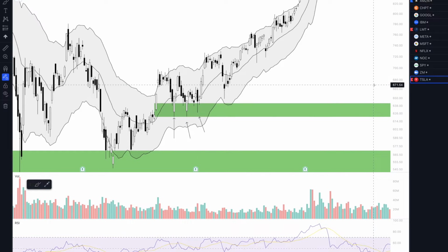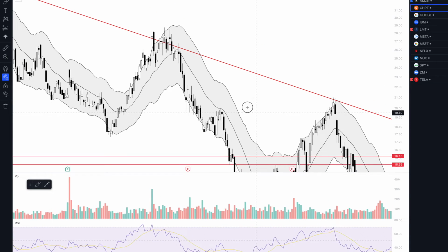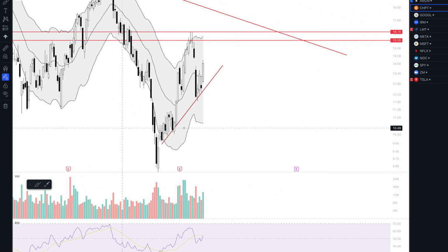So they are my stocks covered for the general market. We're now going to look into my 4 bonus ideas, or possibly 5, for going into next week. So firstly, it is CHPT. I am liking the setup on CHPT.